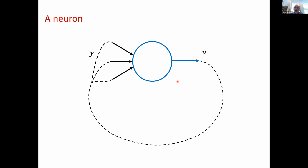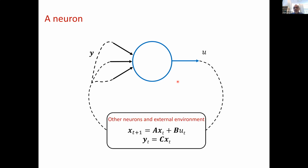So what is this loop? Well, I think that loop should include the synaptically coupled neurons, the neighbors of the neuron we're considering, other neurons that can return signals back to the inputs of the neuron under consideration, and perhaps even the external environment. This loop has some kind of dynamics. Here, for concreteness, I'm using a discrete time linear dynamical description, but that doesn't really matter. And the goal of the neuron, I'm postulating, is to produce a control signal U that influences the dynamics of the loop. And then the results of this influence are observed through the observations Y that are basically the inputs to that neuron that are used to evaluate the effectiveness of its control.